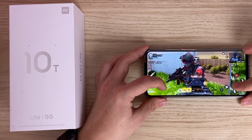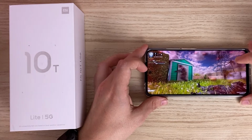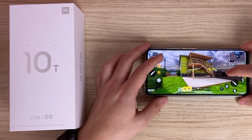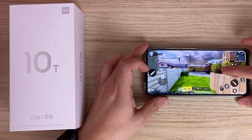Maybe the Poco X3 is the better choice if you're really about those frame rates, but both are very good phones and very good for both Call of Duty Mobile and PUBG Mobile. But we'll watch this gameplay and move on to our next phone.